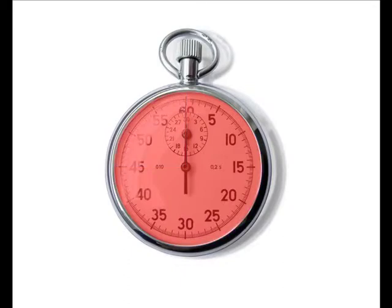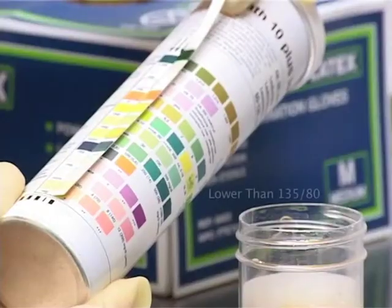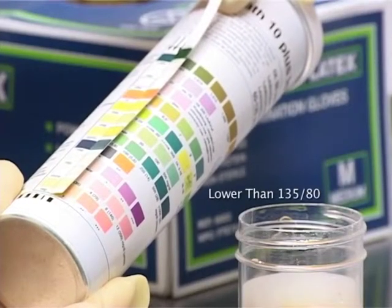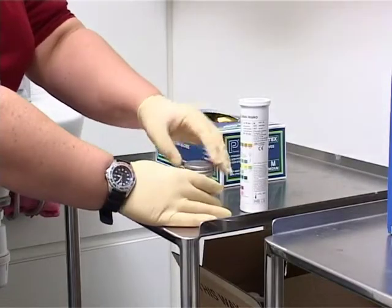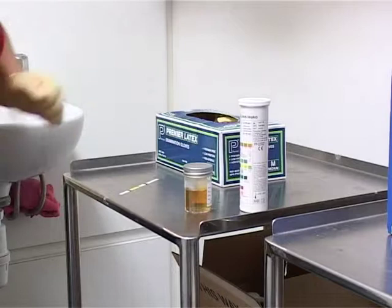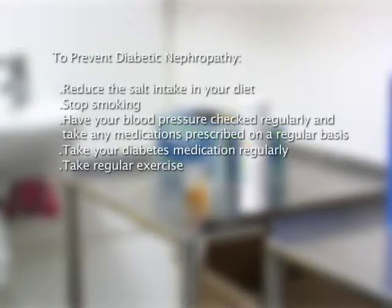High blood pressure will also increase your risk of kidney disease. Your blood pressure should be lower than 135/80. To reduce your risk of diabetic nephropathy, you can do the following. Reduce the salt intake in your diet. Stop smoking. Have your blood pressure checked regularly and take any medications prescribed on a regular basis. Take your diabetes medication regularly.